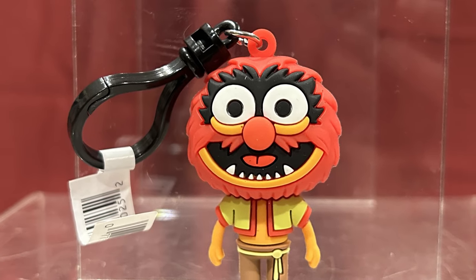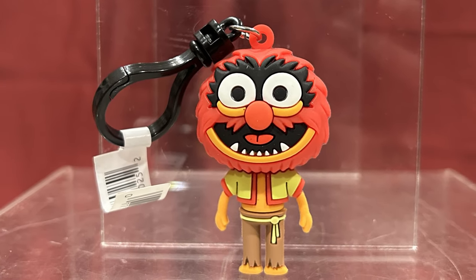I now know which ones I have duplicates of, so I'm going to talk to some people online, talk to my friends, and see if we can work out some trades so I can finish out the line. Because I need them all. Gotta get them all. They're like Pokemon or something, right? You gotta get them all.